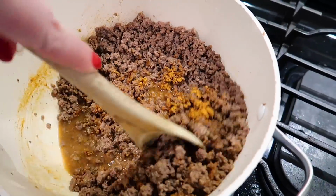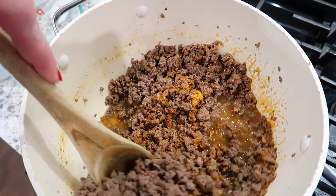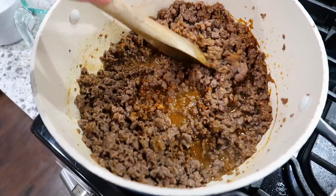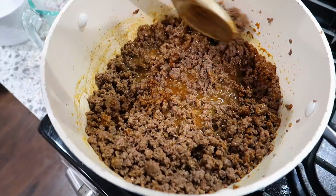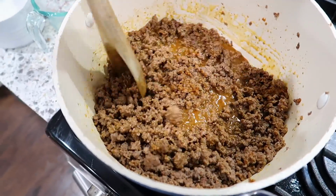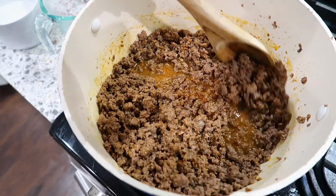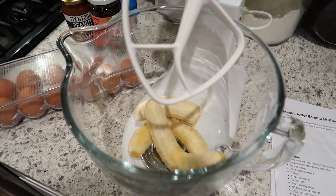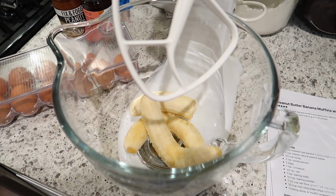I added 1 cup of water, and what I like to let this do is just cover it and let it simmer for about 15 to 20 minutes. It helps the meat get more tender. You can add more water if you need it, and then I just taste it at the end, see if it needs more salt, more cumin, anything. Most of the time it just needs a little bit more salt. So that is that. Okay, so while the taco meat is simmering, we're gonna move on to the muffins.